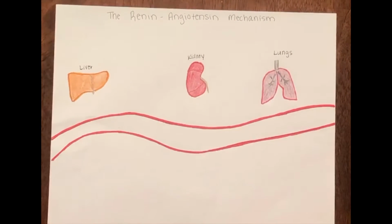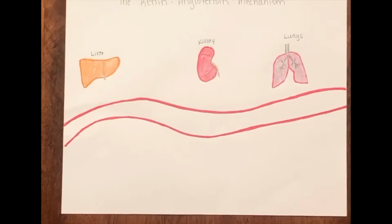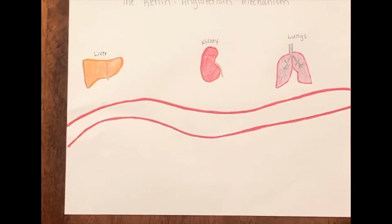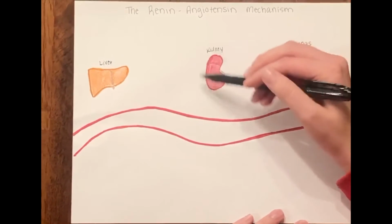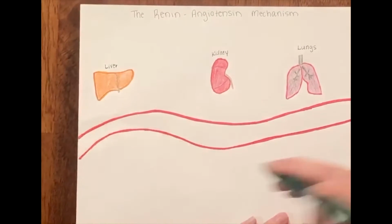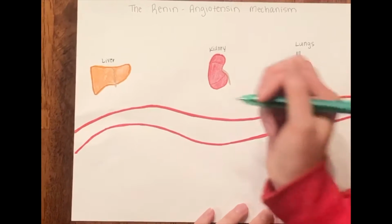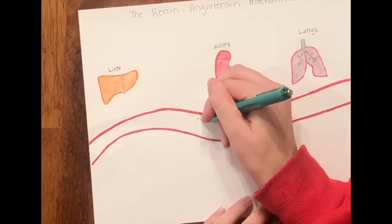One way the body responds to low blood pressure is by activating the renin-angiotensin mechanism. However, before the mechanism can be activated, the body must detect the low blood pressure in the first place. And this is the kidney's job because it filters all of the blood that travels throughout our body. Therefore, when it detects that it's receiving low blood pressure, it will signal for certain cells inside of it to begin secreting a hormone called renin into the bloodstream.